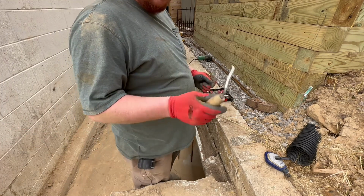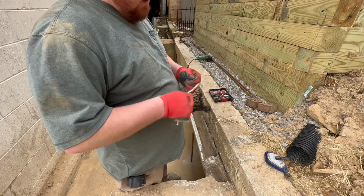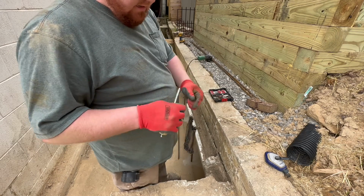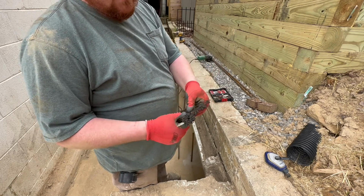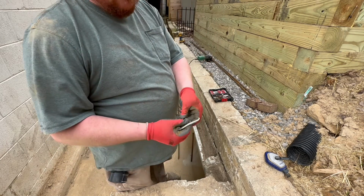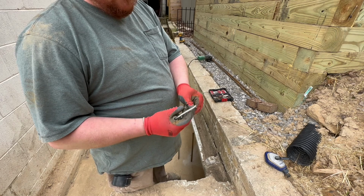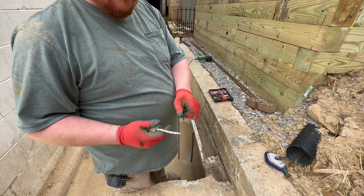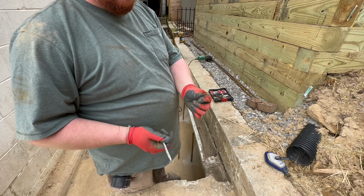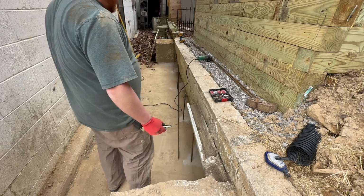So guys, this is a rebar tie, a twist tie, and this is just little rebar ties. And the way these things work, you just bend it in a hoop, put it around both pieces of rebar and bend them together. You stick that through there and then just give it a twist, and it'll tie it good and tight. Hold on, I'll show you.